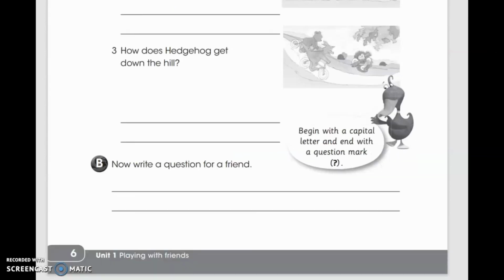Now write a question for a friend. Part B says write a question for a friend. You can write whatever you want, and the duck says begin with a capital letter and end with a question mark. Why does the duck say begin with a capital letter and end with a question mark? We will discuss this in the next lecture. In the next lecture I will bring how we will ask a question and then we will solve this exercise.